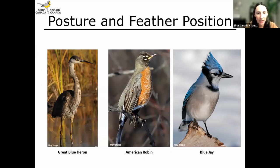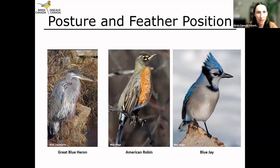But if they are a little bit cold, they can pull their neck in this sort of S shape, so that it's sitting really close to their body, and then they look more hunchbacked like this. So same bird, of course, same species, but it looks totally different.